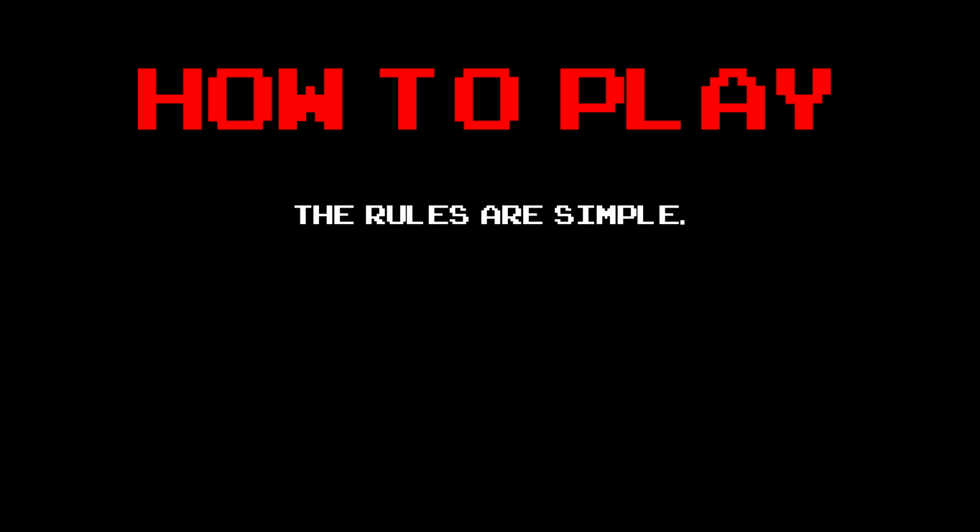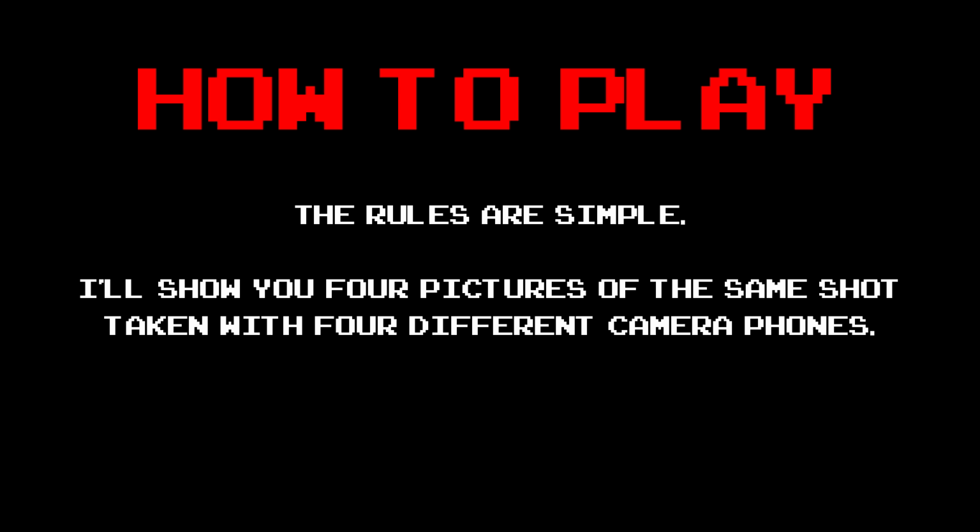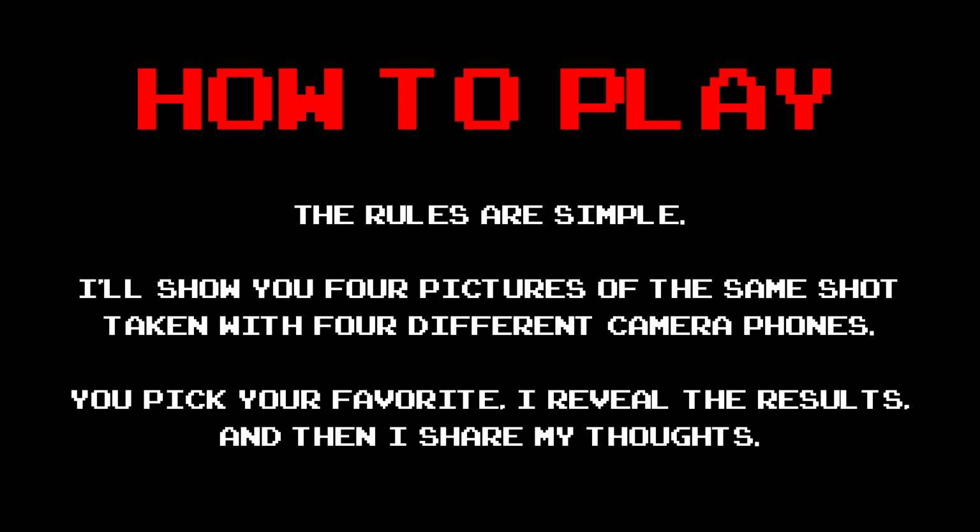The rules are simple. I'll show you 4 pictures of the same shot taken with 4 different camera phones. You pick your favorite, I reveal the results, and then I share my thoughts. Ready?